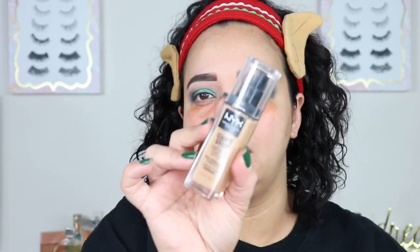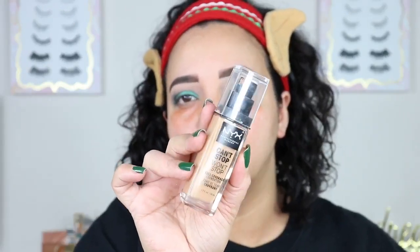So this is the NYX Can't Stop Won't Stop Full Coverage Foundation, and this is actually a drugstore brand, and I am in the shade Classic Tan, but I think that this is gonna be a little too dark on me. No, that's not so bad. It's a little more tan than I am, but nothing crazy. It's actually not a bad foundation. I'm gonna go in with concealer.